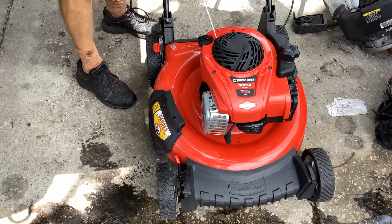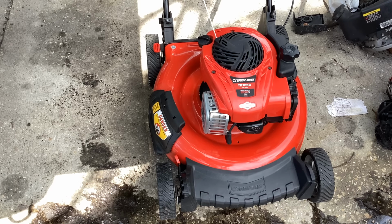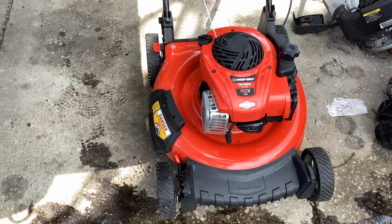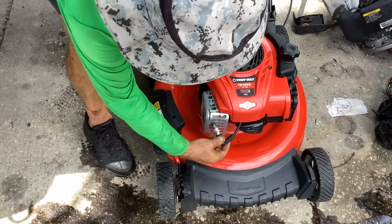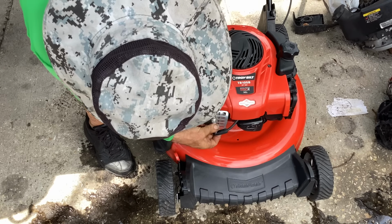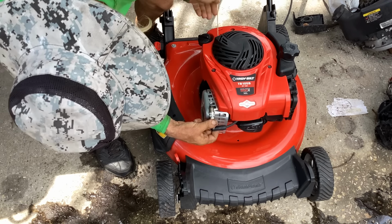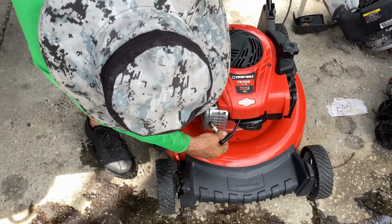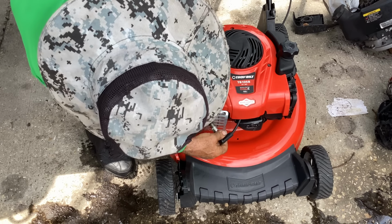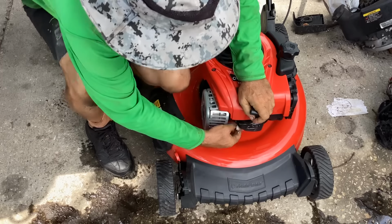See if I can do this one-handed and still see. Going to tie the handle up. Just see if Sparky's on duty. Sparky is not on duty. Why, pray tell? Oh, there we go. It is now.